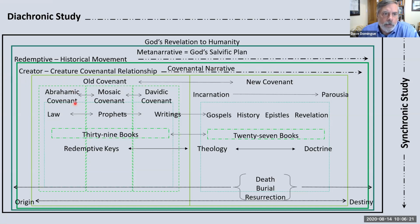And that, you find both in the Old Covenant and the New Covenant. In the Old Covenant, we see the Abrahamic covenant, the Mosaic covenant, the Davidic covenant, which are given to us and depicted in the law, the prophets, and the writings. And we see that in the 39 books of the Old Testament, the Protestant 39 books of the Old Testament, the Hebrew is 22 books.